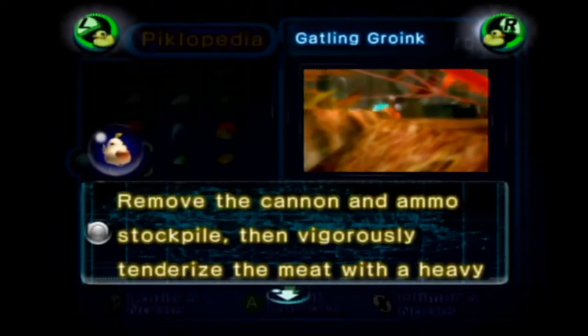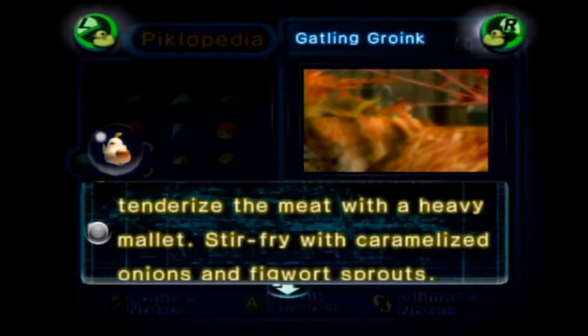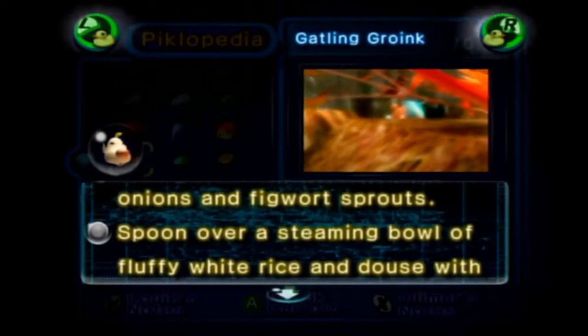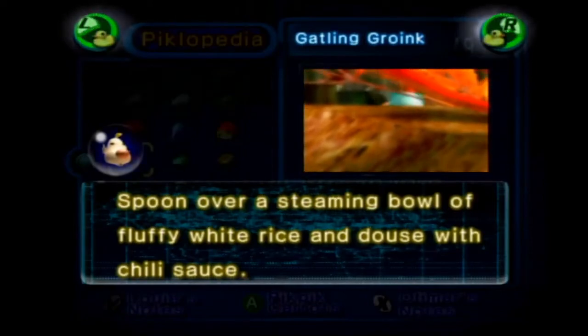Remove the cannon and ammo stockpile, then vigorously tenderize the meat with a heavy mallet. Stir-fry with caramelized onions and figwort sprouts. Spoon over a steaming bowl of fluffy white rice and douse with chili sauce.